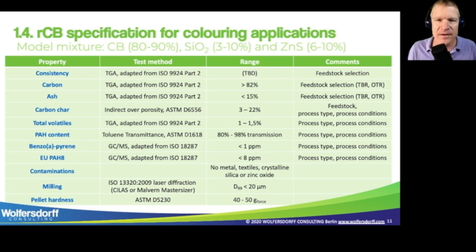At first, it is important to know, and this also comes on the safety data sheets, the model mixture of recovered carbon black is carbon black, silica, and zinc sulfate. The carbon black can be anything between 80 and 90%. This is feedstock dependent, as we discussed before. It can be 3 to 10% silica, or even slightly higher than 10% if we have very high silica content feedstock. Zinc sulfate could be 6 to 10%, for example.